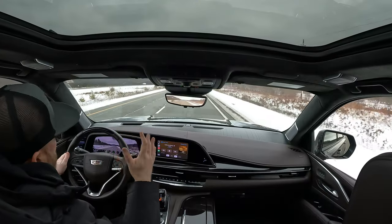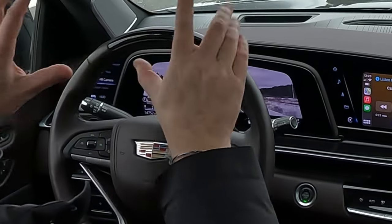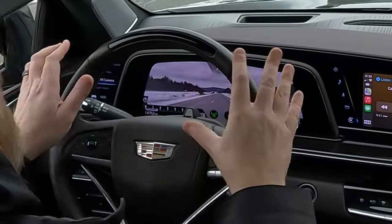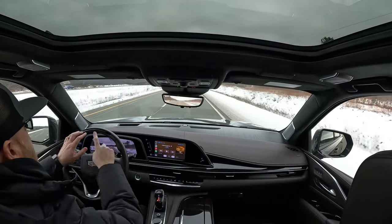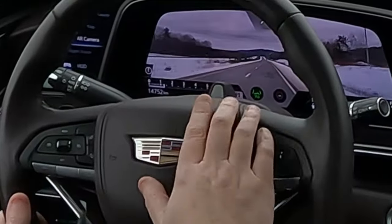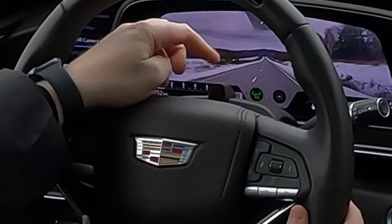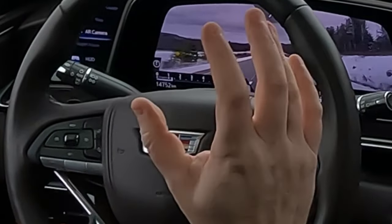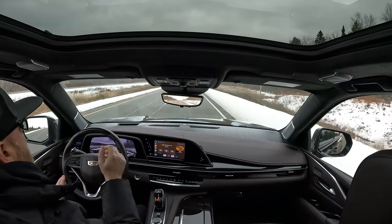All right, so we can't talk about the Escalade and Cadillac without talking about this feature right up here, which they came out with first, which is the semi-autonomous driving feature called SuperCruise. And what I'm pointing to is part of the process. First of all, if you can see this little button, little screen here, that is what's going to look at my eyes. Even though I have sunglasses on, you can still tell if I'm looking at the road.